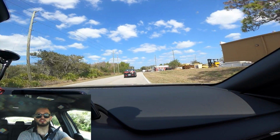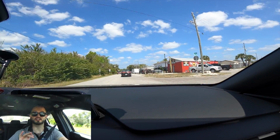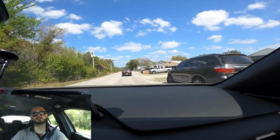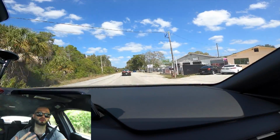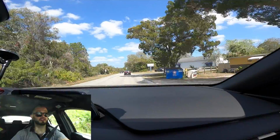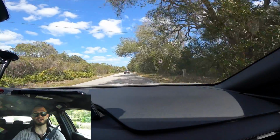The engine note isn't too bad. I do like how I still have a comfortable ride. Unless you're going at a lower speed, you'll feel heavier road imperfections. When you're going higher speed, it's going to be a lot more smooth. Visibility in the front isn't too bad. The A-pillars are pushed way back, just like the Civic hatch as well.